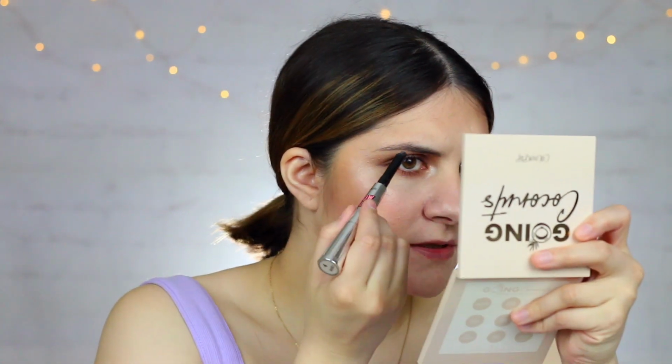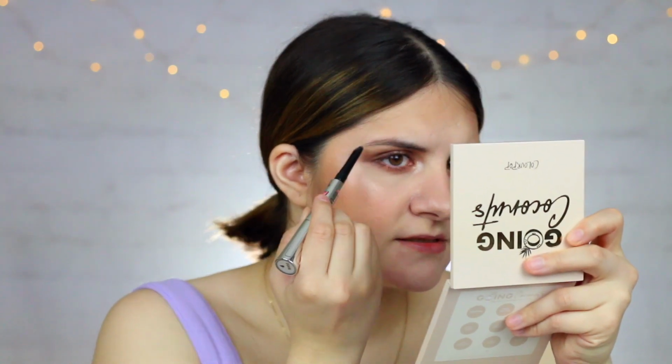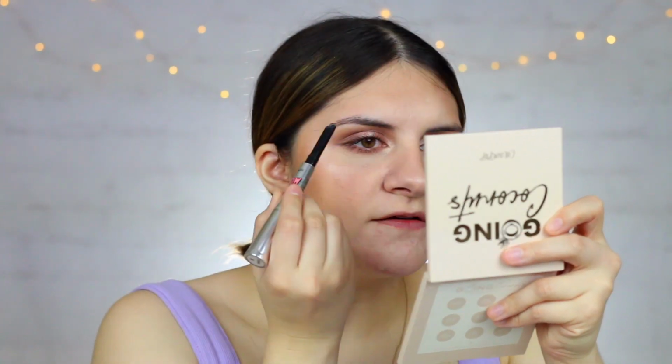I think I still need to fill in just a little bit of my brows, but it's a really good start. I'm gonna take a little bit of the brow styler in the shade number 4. I'm gonna use the waxy end and we're just gonna fill in what I don't think the brow styler really can. There's just too sparse of an area to fill.